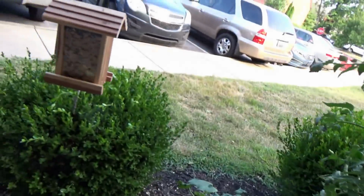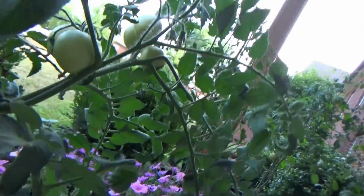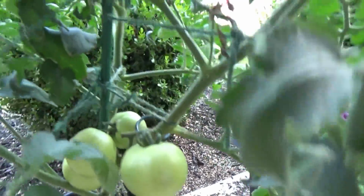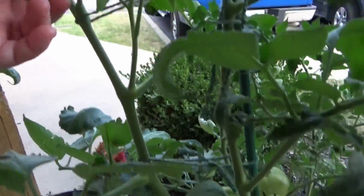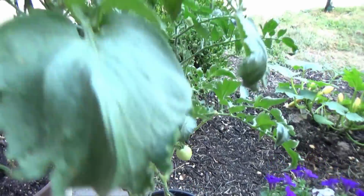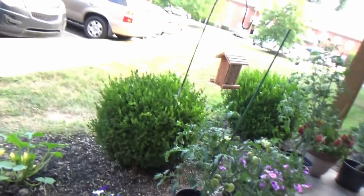I throw those out for the animals. And so let them go and enjoy the green tomatoes. So every once in a while I'll see some end rot, but not so often, because I do have lime in my soil. So I do have a lot of fruit, and I cannot wait for it to get here.